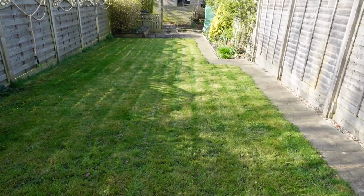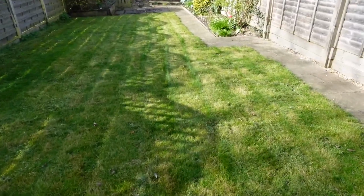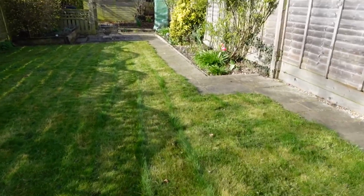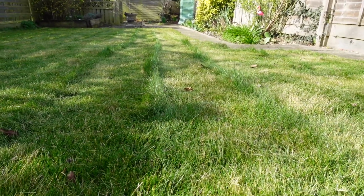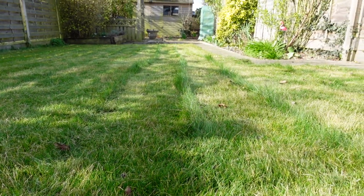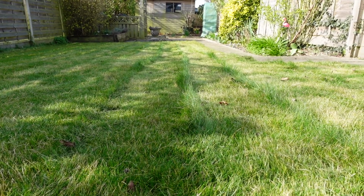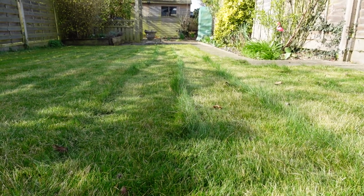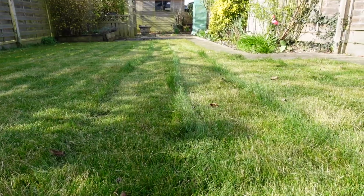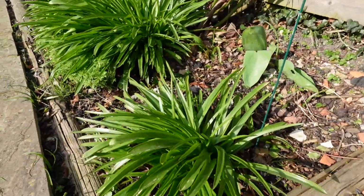So yesterday I cut the grass. I hadn't really done it properly because, as you can see, I didn't quite meet up the stripes. I think where the bin was emptying itself, I wasn't really seeing where I'd done and where I hadn't, so I'm going to have to touch this up a little bit later on. But from the exciting news front, we've got Mr. Flamingo here from Mexico. We've got the bulbs.